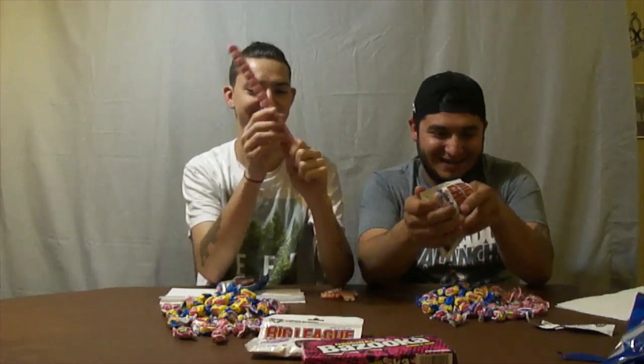Bubble gum stick. You know what else they use this stick for? Make your own assumptions and put them in the comments. 6 inches for you, 6 inches for me.